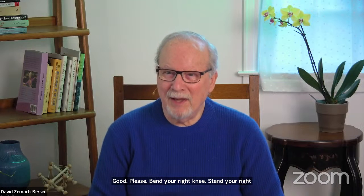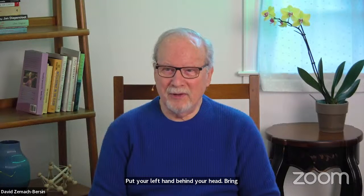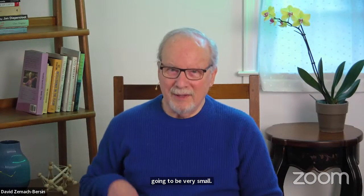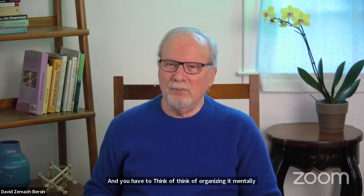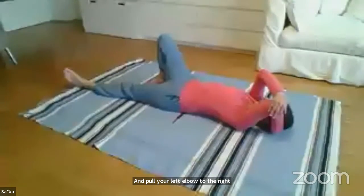Good. Please bend your right knee, stand your right foot, put your left hand behind your head. Bring your right hand to take your left elbow. And now this movement's going to be very small, and you have to think of organizing it mentally before you do anything. You're going to roll your pelvis to the left and pull your left elbow to the right as you exhale.